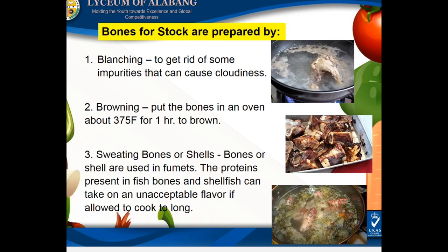As the water heats, impurities solidify and rise to the surface. As you can see from the picture, you can see all the impurities. So you have to drain the bones, and now they are ready for the stock pot.